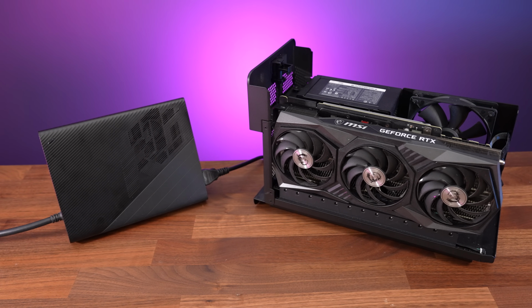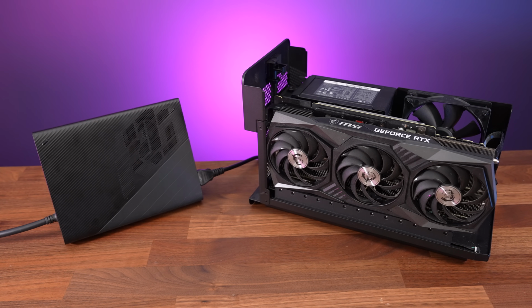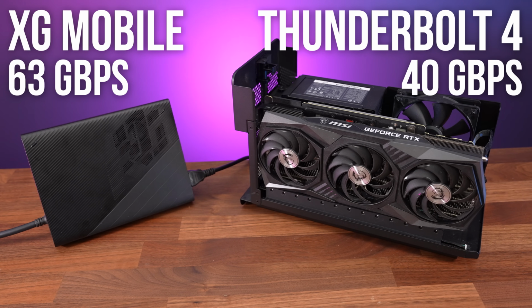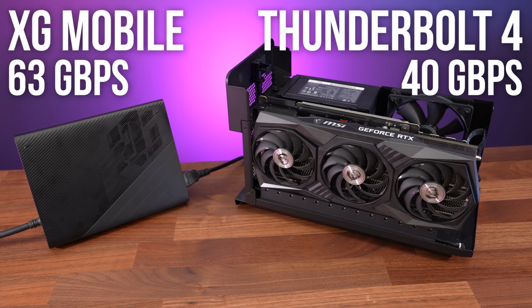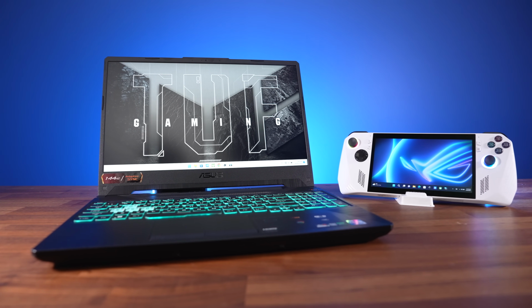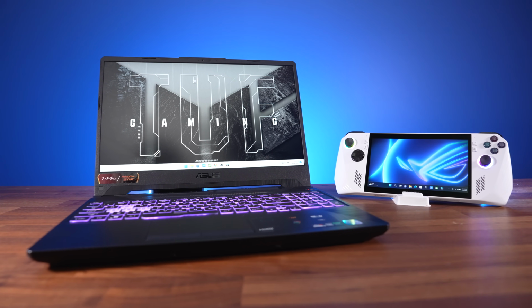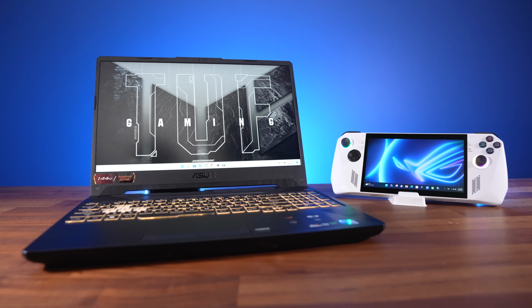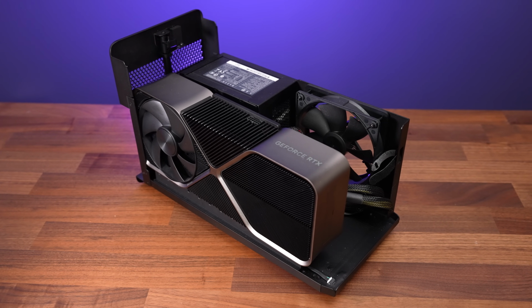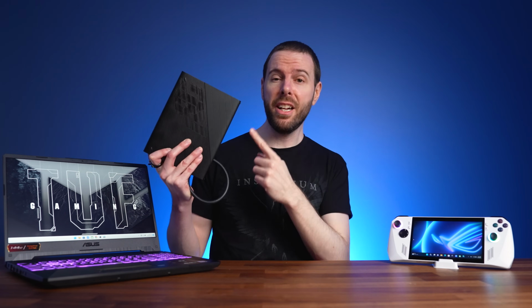ASUS's XG Mobile solution is way more stable and performs better in my experience, as Thunderbolt just has less bandwidth between the GPU and CPU. Thunderbolt is also usually much less common in cheaper gaming laptops. I was honestly surprised when I found out that mine had it. So in most cases, using an eGPU won't really be an upgrade option. The Ally and XG Mobile combination is seriously crazy.